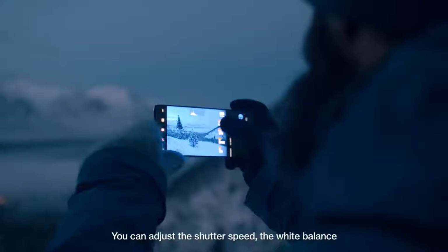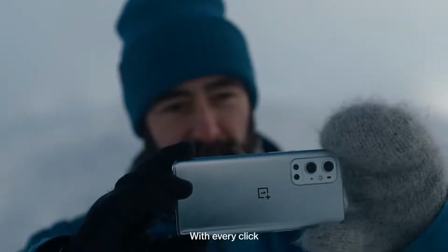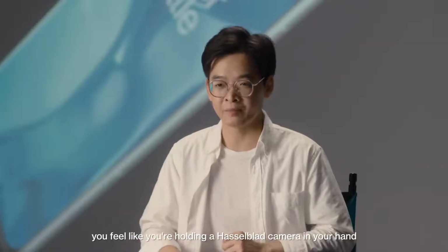You can adjust the shutter speed, the white balance, so everything is in your control. With every click, you feel like you are holding a Hasselblad camera in your hand.